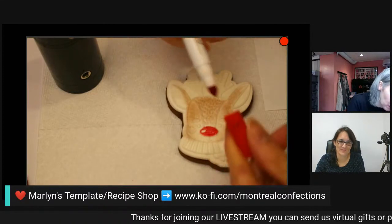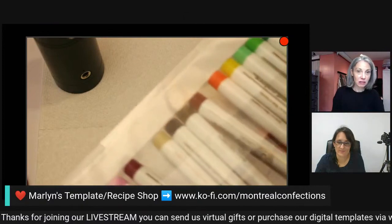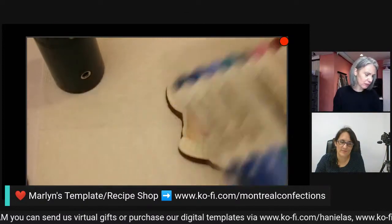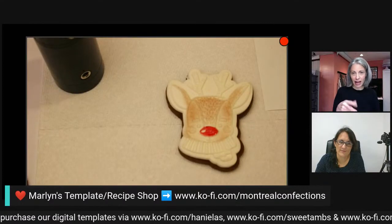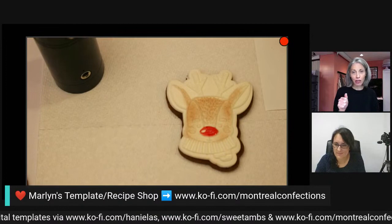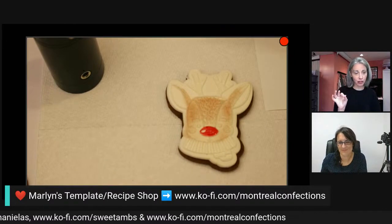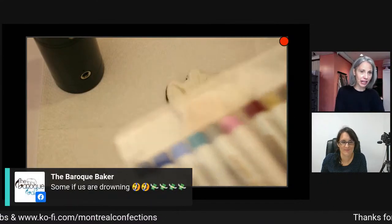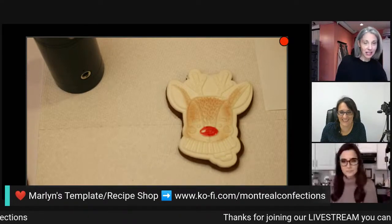So I'm using markers. I find that markers work really well. This pack here has the most color variety. It's by Drip Color. If you buy the dusts that you add alcohol to, they are extremely expensive. We're talking $5 to $10 per color. Whereas this, I think it's $25, $30, and you're getting all the colors.